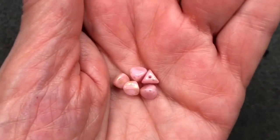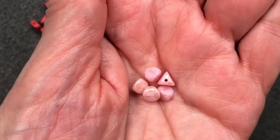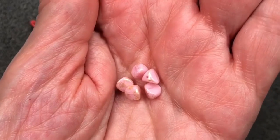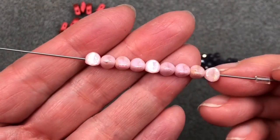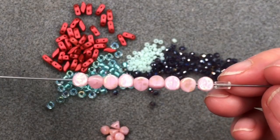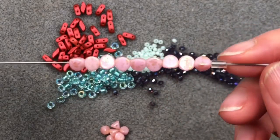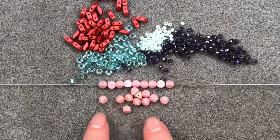I'm going to have to play around with these, but I would imagine that they would kind of sit up against each other in a spherical kind of a manner. That's what I'm thinking anyways. But here they are threaded on. I'm definitely going to have to experiment with these. Very unique, guys. Look at that. 5 by 4 millimeters in dimension. They definitely have me intrigued.